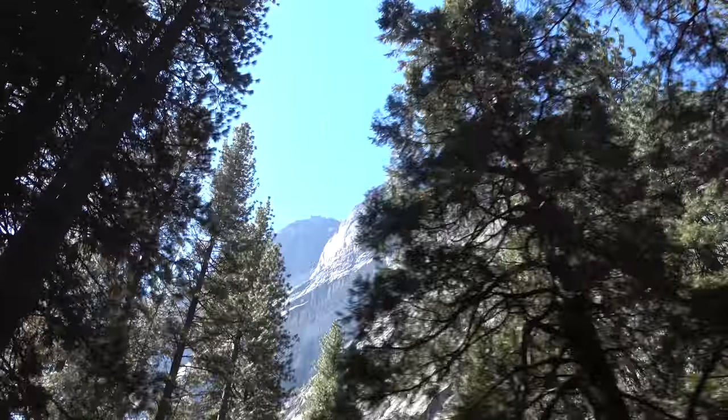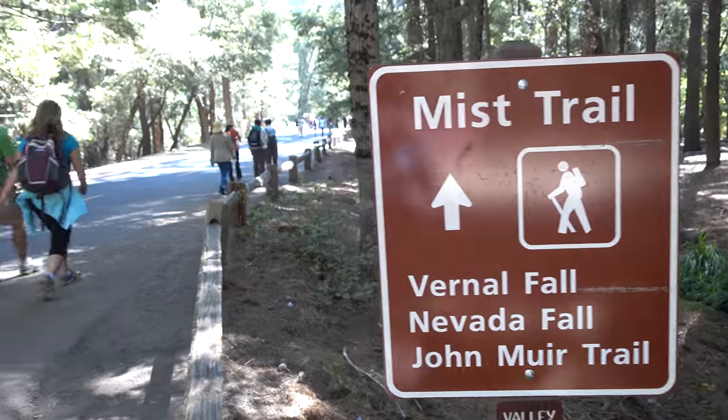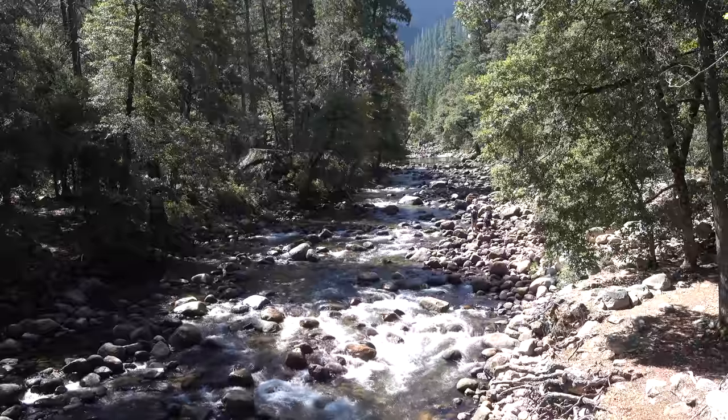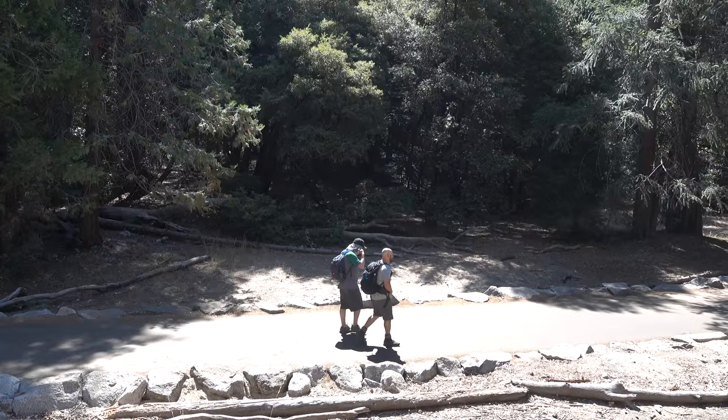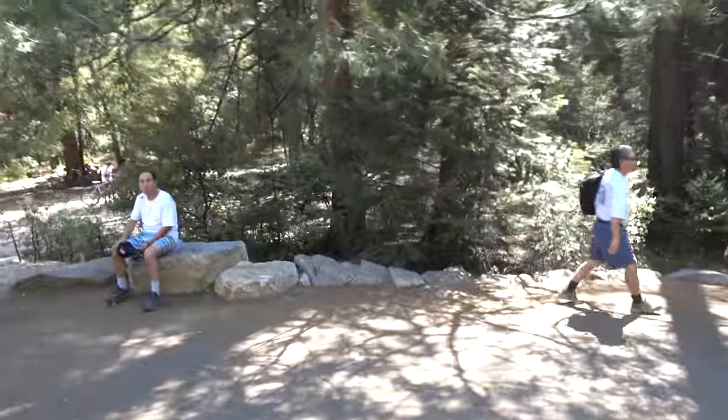Okay, we just made it inside the Yosemite Valley. Now we're headed to the Half Dome trailhead to meet our friends and start our hike. Okay, we're starting from down here and we have to get all the way up there. Let's see how this goes. Okay, we're starting the hike.